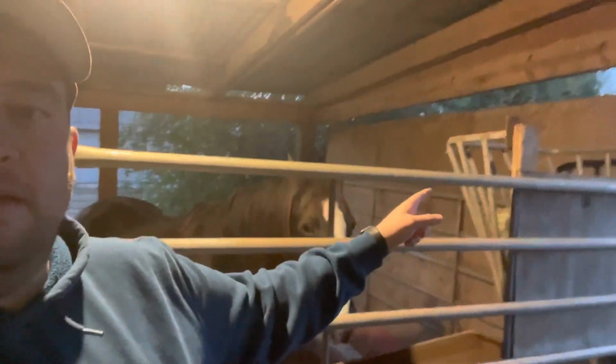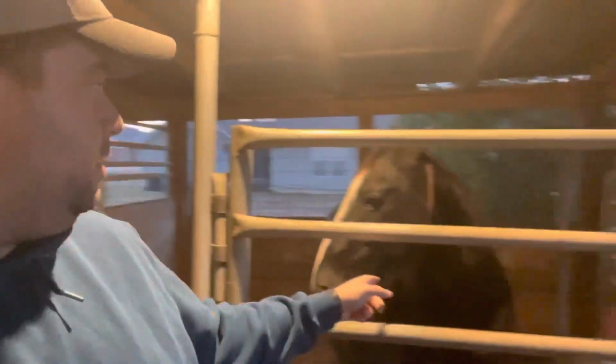They're metal panels on the inside with plywood, to keep the horses' legs safe. Then we have hay baskets and a feed trough for each horse. And then the gates can swing up and come across this alleyway right here if we need them to. And that's about all it is to this side of the barn.